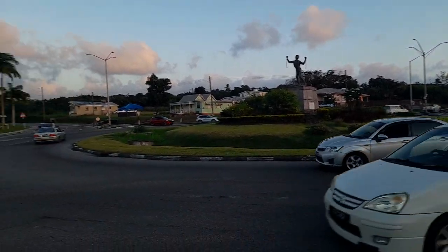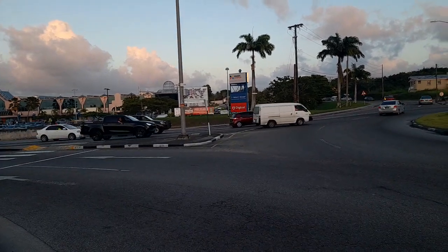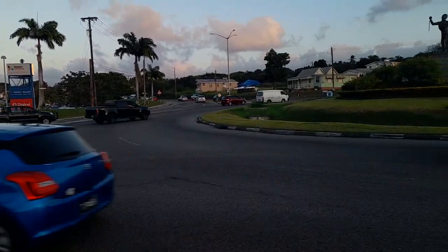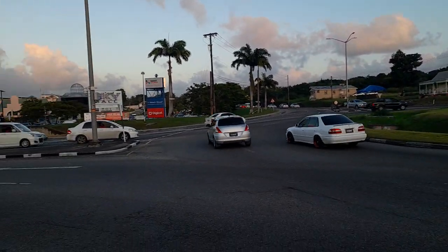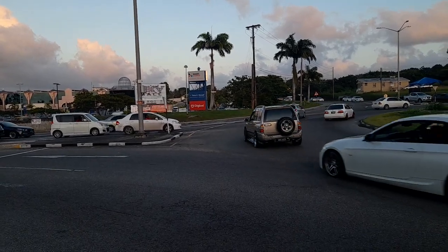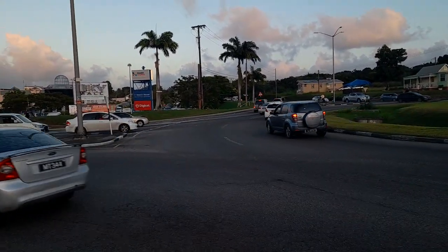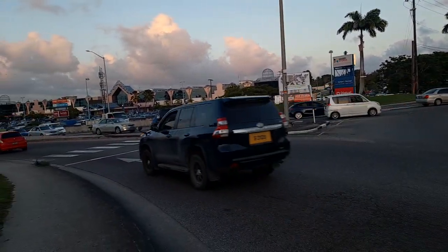And again, this is also a part of the ABC Highway, which runs from Bolivar Adams Airport in the south to University of the West Indies at KFA campus, which is to the west.